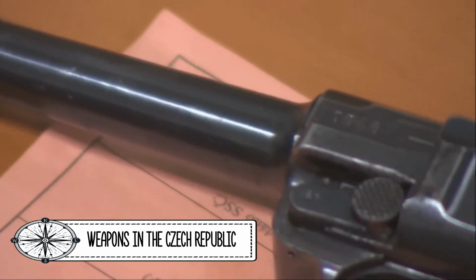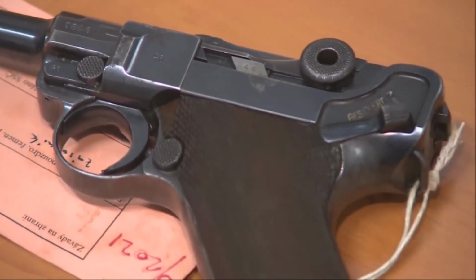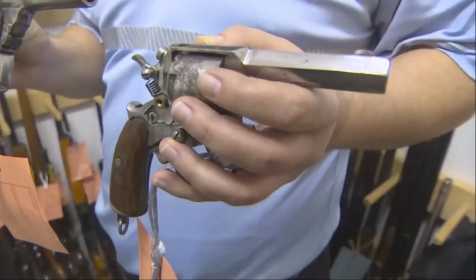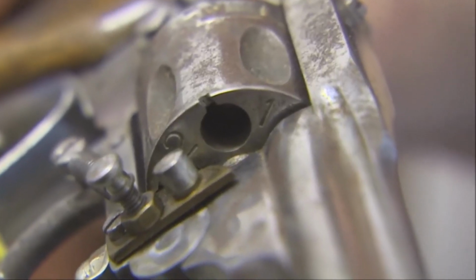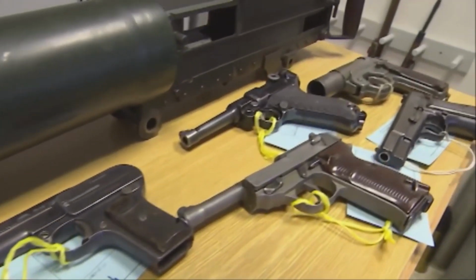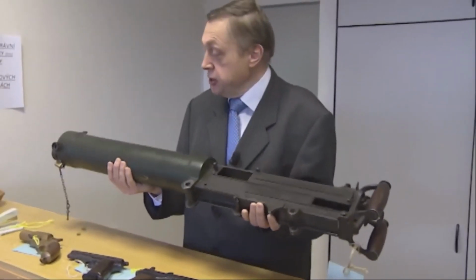Guns in the Czech Republic. The Czech policeman showed the weapons that had been handed over to the police after the announced action for the disarmament of the local population. Although almost 80 years have passed since World War II ended, there are still many weapons hidden in various cellars and attics. The police had to have an entire room for the storage of these weapons.